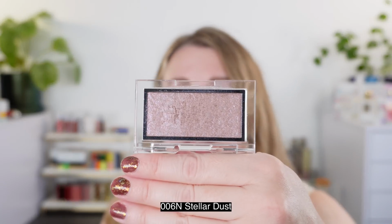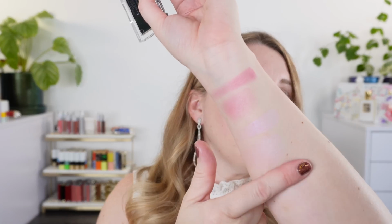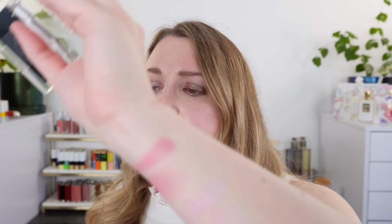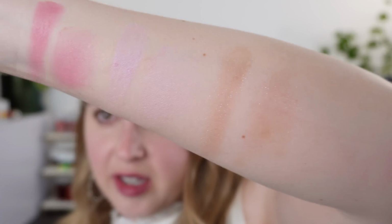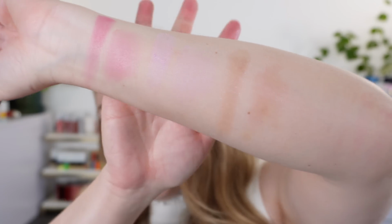And then we have the Addiction shade Stellar Dust. This is 006N. Look at this. This is actually going to be more translucent. This is going to be more of a glittery shade. So we've got a translucent, soft, mauvey brown, but it has all of this multicolored glitter sparkle in there. So that's definitely intended to be more of a highlight or a topper. So these are the three cheek shades I have.